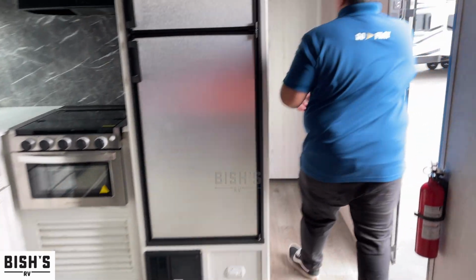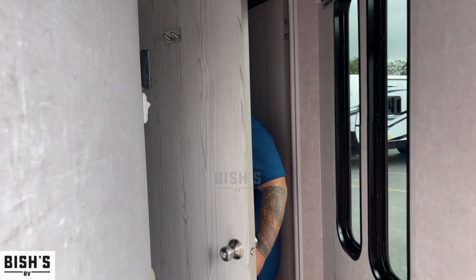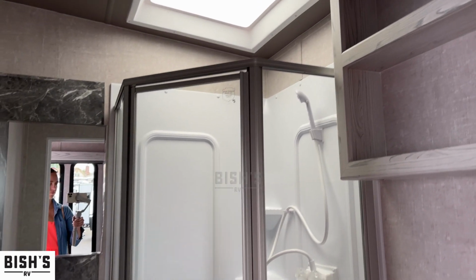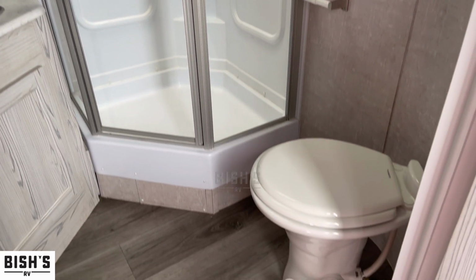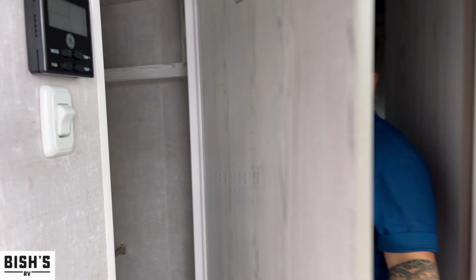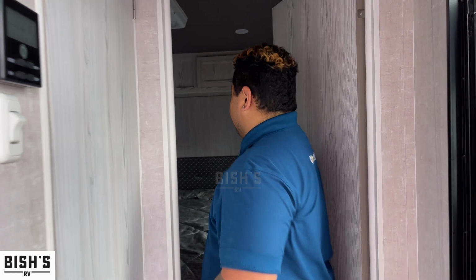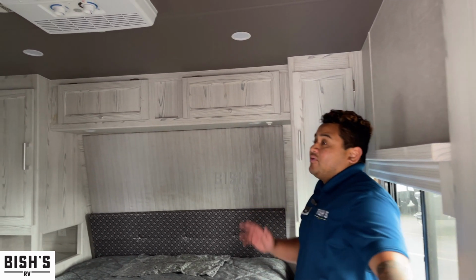Let's go right over here into the bathroom. I'm gonna let you peek on in here first before we go into the bedroom. So you got a nice corner shower there, which gives nice space. Got a little bit taller ceiling. And you also got the nice toilet as well, and some places for storage. Really cool bathroom. Again, guys, this one is used, so at a used price, this one's pretty awesome.